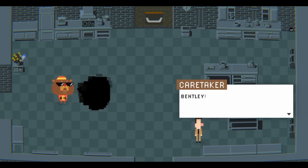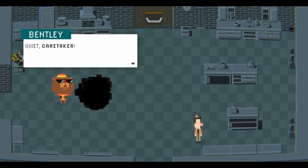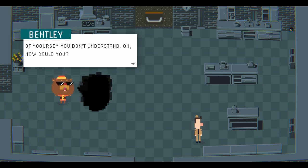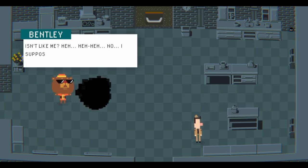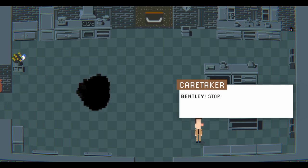Bentley, I think you've lost something. Quiet, caretaker. No, you don't understand. Of course. You don't understand. How could you? Don't you see? This is the only way. The only way? For what, Bentley? This isn't like you. Isn't like me? No. I suppose it isn't, is it? Bentley, stop!